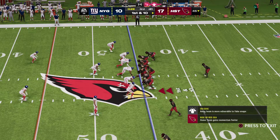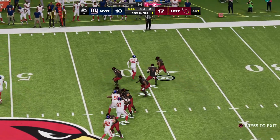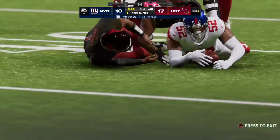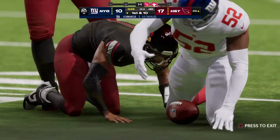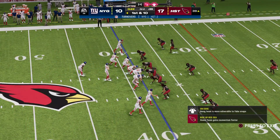First and 10 at the 45-yard line. Now Murray off play action. Nowhere to go here. He lost the football. Oh, and one of the linemen on the other side has got it. And his guys are going to take over at the 39-yard line.